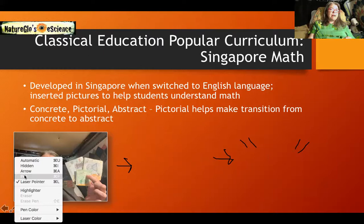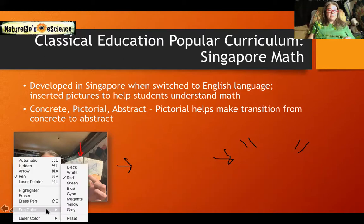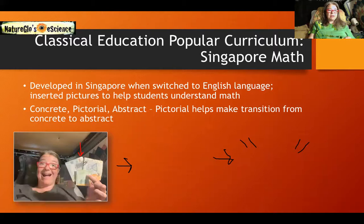I'm going to grab my little pen, and it's black. So here I am, and I'm presenting. Okay, I actually want black here. So let's change that to black so that you can see it. All right, so these are little books that I made when I was 8 years old. So that we have 3 little booklets. That's the concrete. And then what the teacher would do would be to draw the books on whatever drawing medium they're using. So that would be pictorial, an example of pictorial.